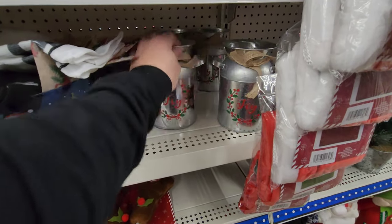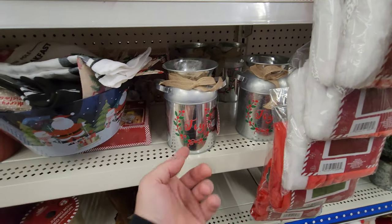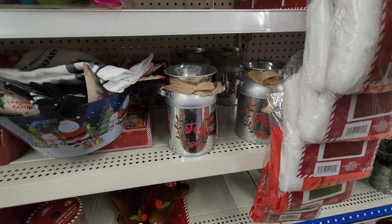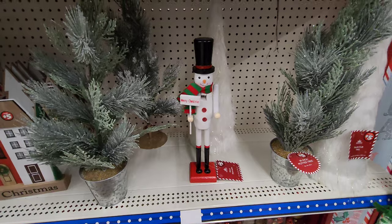Supposed to say joy. Jai. Or G. Just change it. So, like, I would take off the Y and put like an M on there so it just says Jim. A happy little snowman nutcracker.